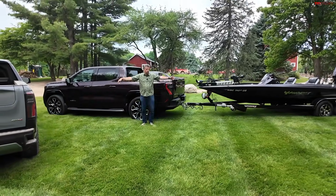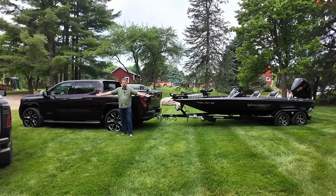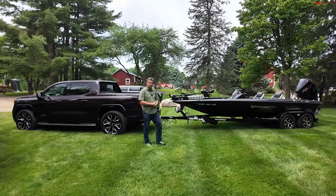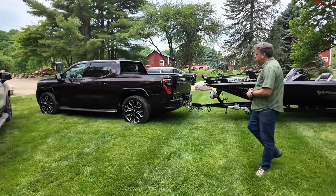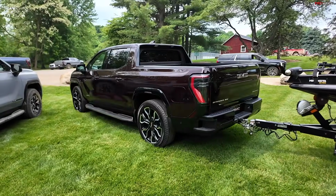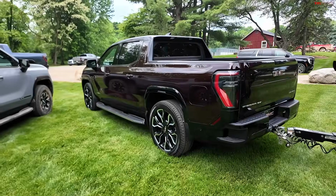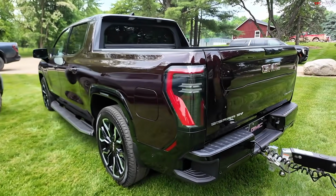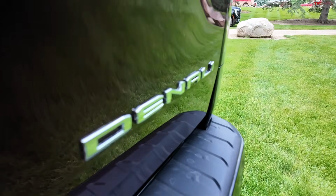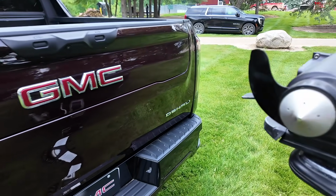Now, I want to show you the Denali. So the Denali was actually the original truck on the Sierra EV lineup. When they first launched the electrified Sierra, it was Denali Edition 1. This is not the Edition 1. This is a 2026 Sierra EV Denali. This is really now the third model year, like I said, of this truck. And this is the most luxurious, although they've expanded the price range. I have to use my notes here a little bit.